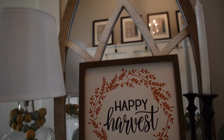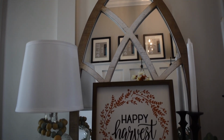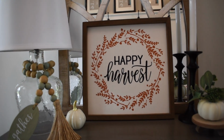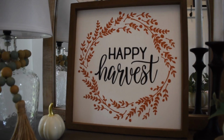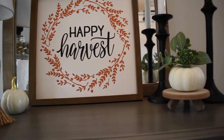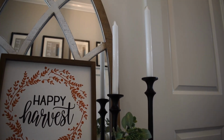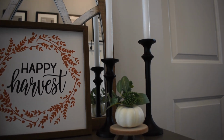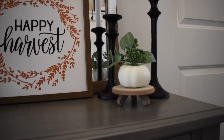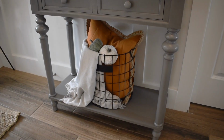I got this mirror, this cathedral style mirror from Hobby Lobby, and the Happy Harvest sign. I love this little sign. I just thought it was the perfect touch here, and that came from Hobby Lobby. A porcelain pumpkin from the Target dollar spots. These candlesticks here came from Kirkland's, and I have 2 white candlesticks in there. This little plant, I'm not sure where the plant came from, but that little stand came from Target.